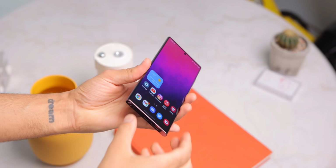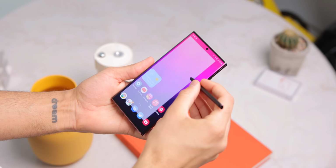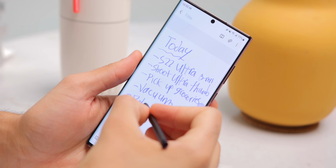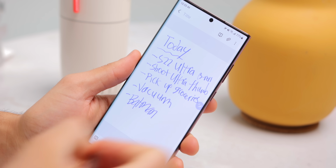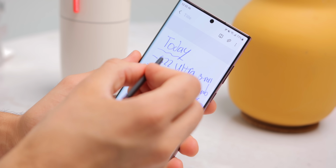And since this is a descendant of the Note, it of course has the S Pen as well, which is stored in the bottom of the device. And I really do enjoy using the S Pen, and pretty much no other phones on the market even come close to having this good of a smartphone stylus. It feels nice to hold and use, it's smooth with virtually no latency, and it really just feels like you're writing on a piece of paper, but 100 times smoother.